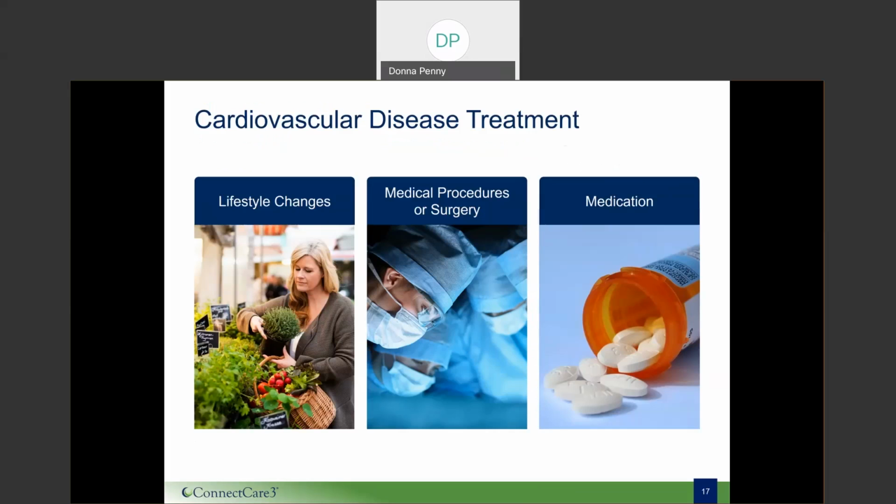All right, so cardiovascular disease treatment. First and foremost, lifestyle changes are huge. Get out there, exercise for at least 30 minutes a day. Change your diet so that it includes heart-healthy choices such as low sodium foods and foods that are low in saturated fats. Pick more fresh fruits and vegetables to be included in your diet.